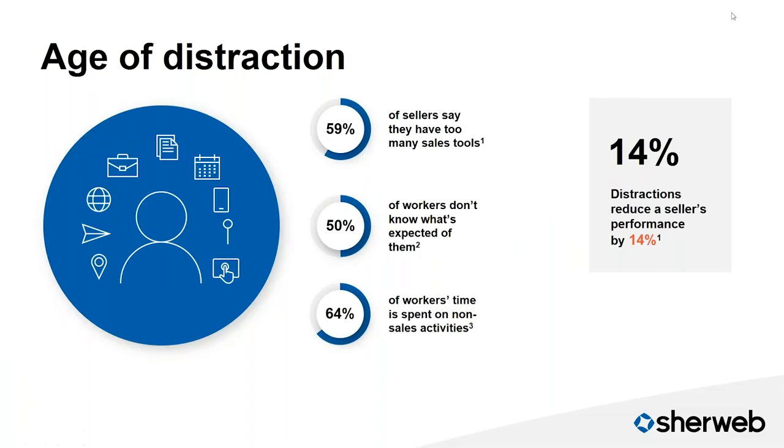Wanted to talk a little bit about the reality in which our sales teams live nowadays. We live in an age of distraction. So when we look at some of these statistics, 59% of sellers say they don't have the right tools to be able to manage all of the different aspects of a sale. So the confusion lies in a sense where there's too many tools. About 50% of workers don't know exactly what's expected of them, and then of course the non-selling activities, the things that take away from the day-to-day, getting on the phone and generating opportunity and speaking to clients and helping them along their process.